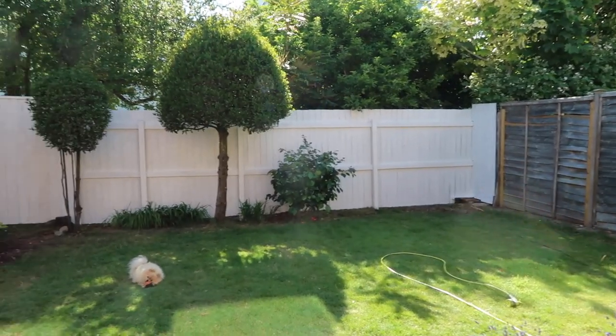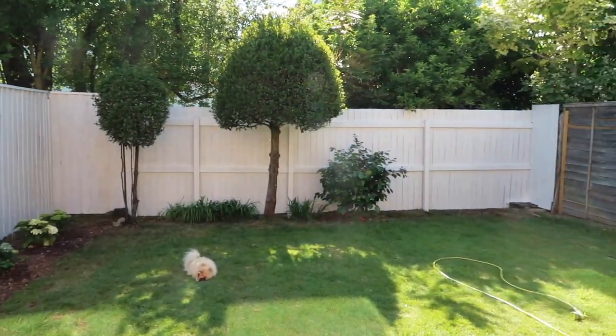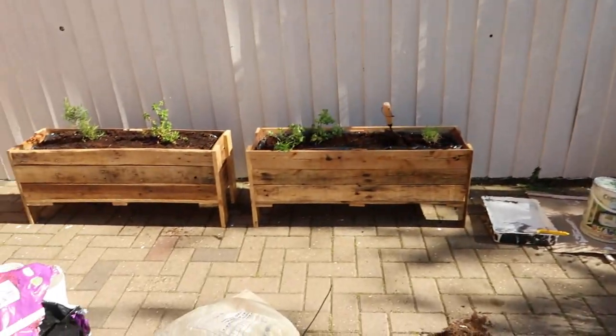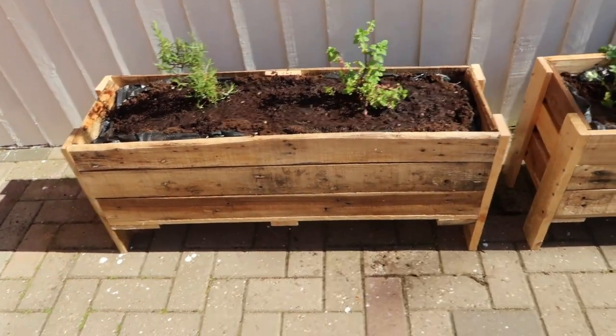Okay, fence is done. I love how it looks. I think it's so beautiful. We've decided we want to get some more lights. They just attach onto here and carry on around the garden and it'll look beautiful. Ben has also been hard at work. He has finished sealing these.